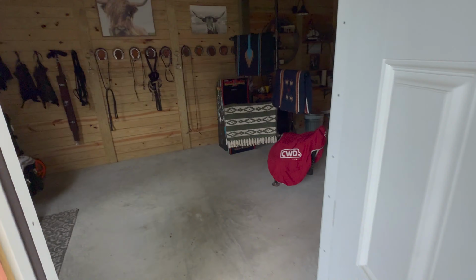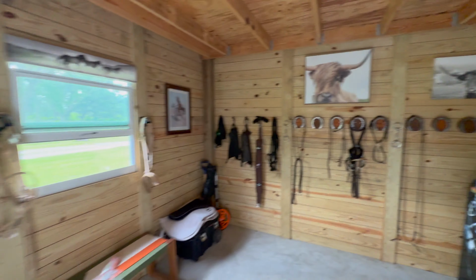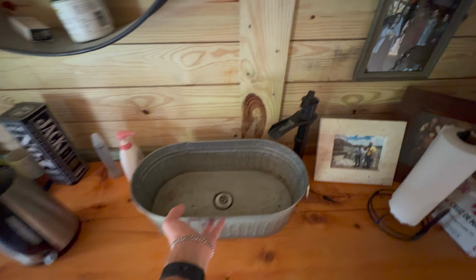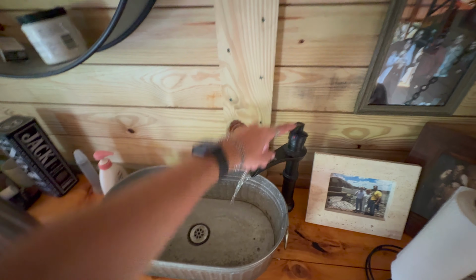I want to show you guys the tack room. This is my dad's pride and joy, you guys. His little man cave too, I guess. Look at the sink. It's very Western, huh?